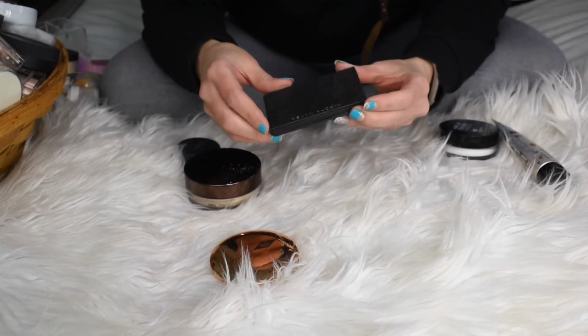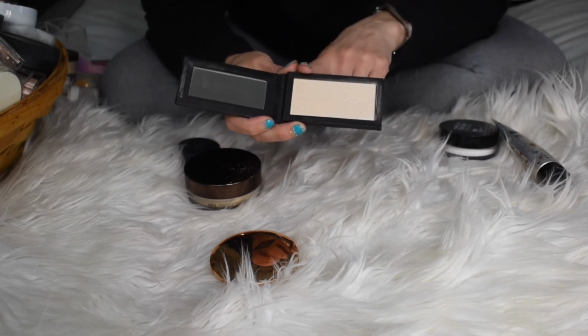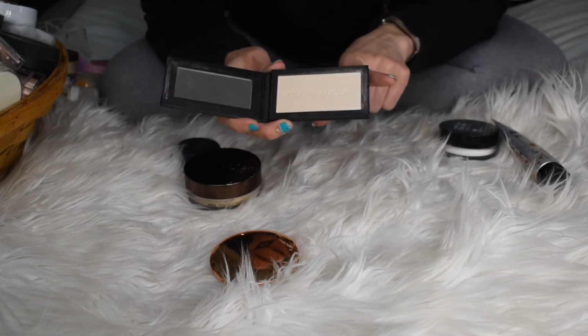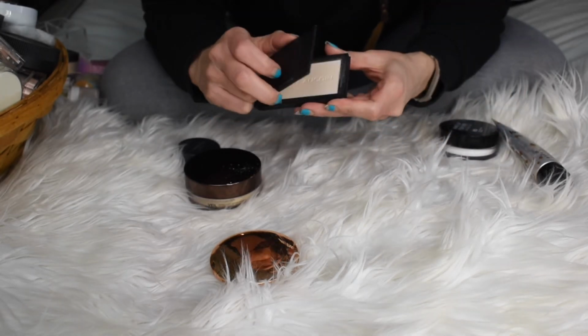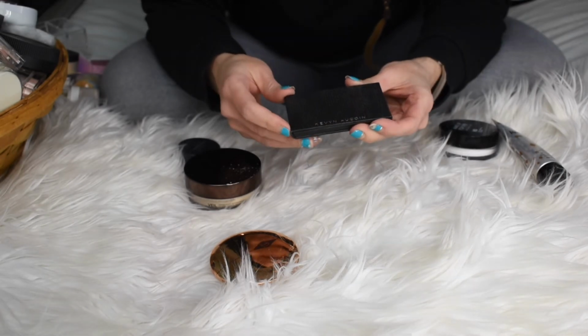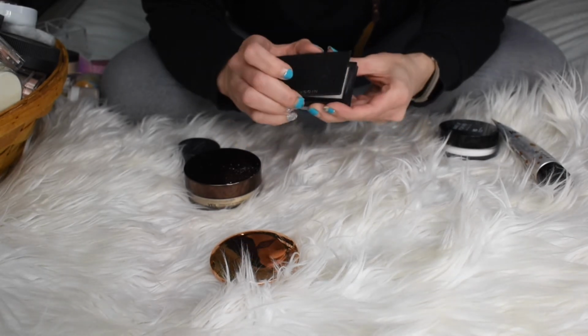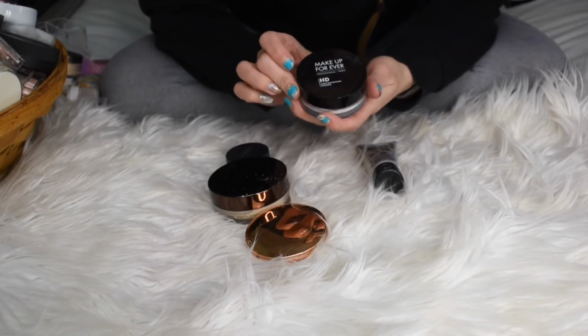Next, I have this little powder from KVD Vegan. This is one of those powders where it's glowy on one side and matte on the other. I haven't really gotten a ton of use out of this product, but I would like to try it more, see what it looks like as an under eye setting powder, which I believe was its intention. I don't have a ton from this brand, so I'm looking forward to forming better opinions on their products.